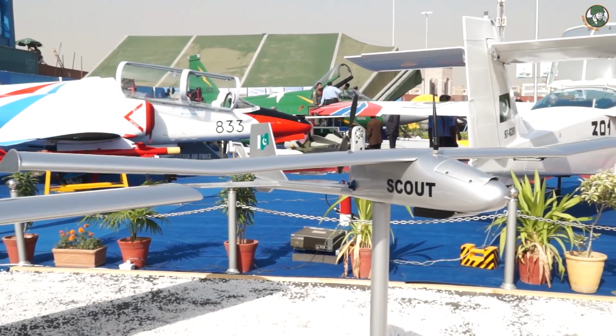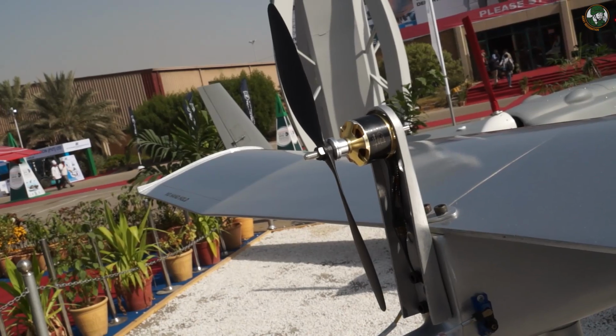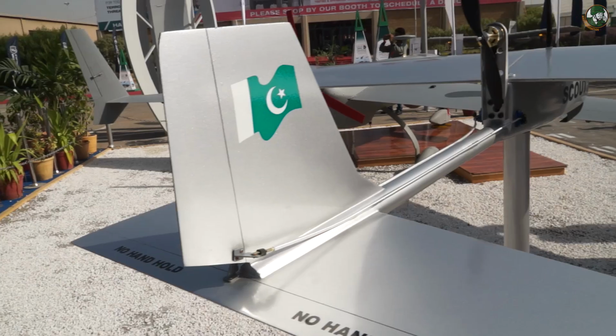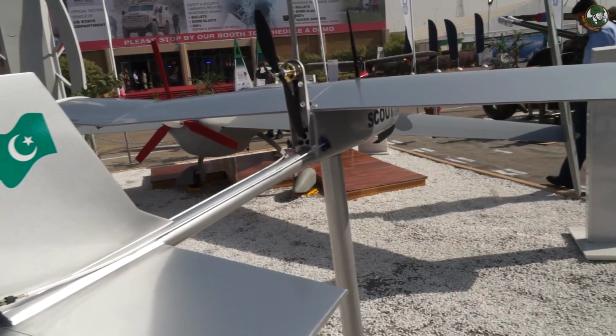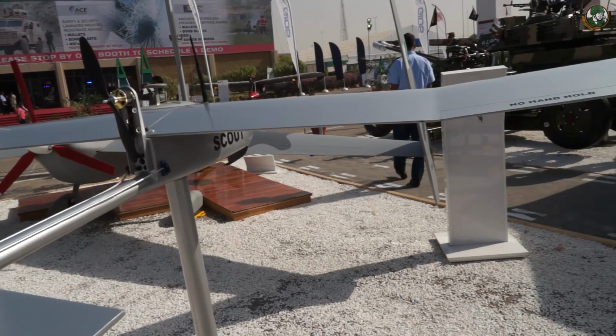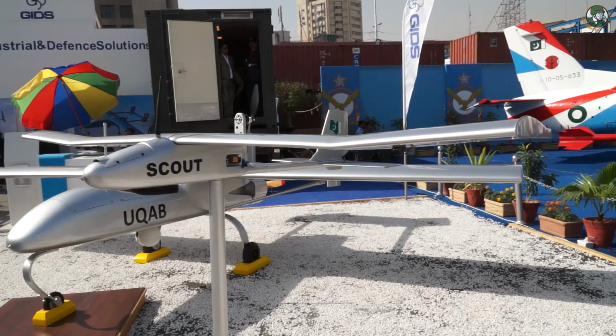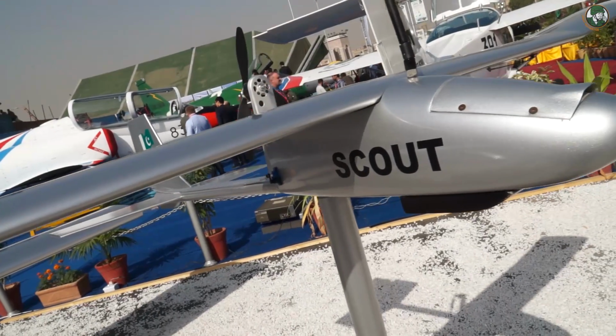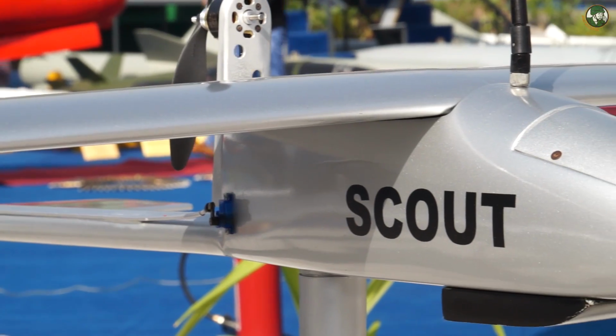So this is a mini UAV system which is designed for portability and quick over-the-hill surveillance missions. It has a range of 10 kilometers and endurance up to 60 minutes. It can go up to the height of 1500 feet. It has a handheld launcher and autopilot. It has a speed of 60 kilometers per hour.